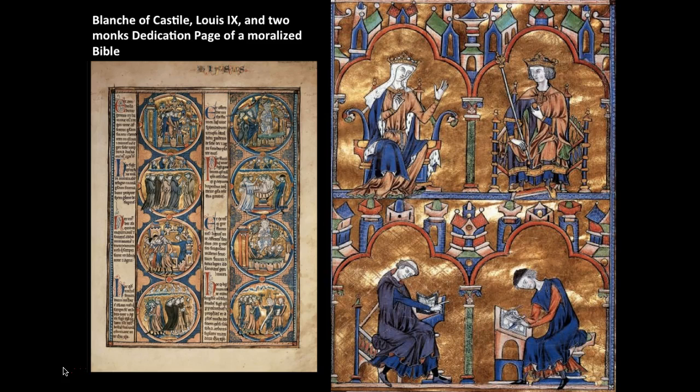So, some details in the upper register of this page. The enthroned king and queen wear traditional medieval open crowns, topped with a fleur-de-lis. It's spelled Fleur-de-Lys, which is basically a stylized iris or lily, but it symbolizes the French monarch's religious, political, and dynastic right to rule. And you see the fleur-de-lis everywhere in Paris and in France. It's very much a symbol of the monarchy.